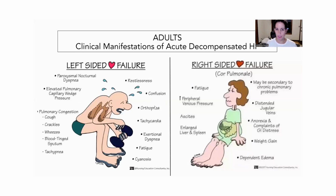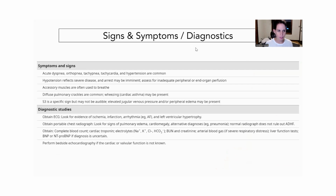Okay, so here's a couple of patients. This is how you might look if you're decompensated. You're having a hard time breathing if you're having left-sided heart failure and fluid is backing up into your lungs. And if you're having right-sided heart failure and fluid backing up into your body, you're going to have all this edema throughout your body.